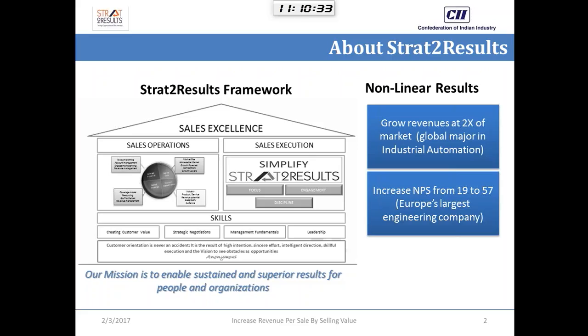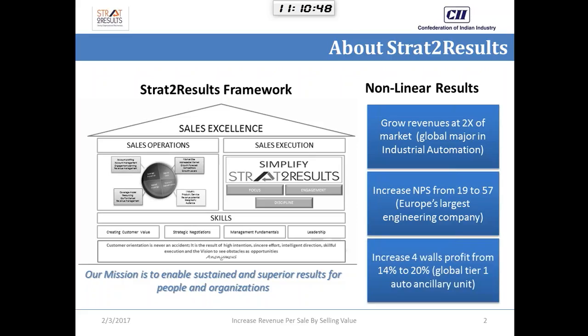They started with a net promoter score of 19 3 years ago, and last year, we were not the only ones who worked on it. Of course, there were things that they did internally as well. But the culture change part of it was with us. They were able to drive the net promoter score up to 57. So that's nearly a 3 times kind of growth.